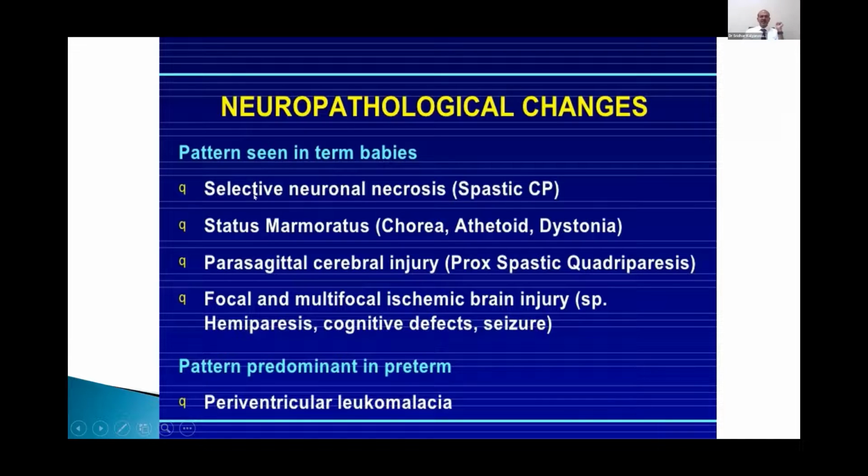The neuropathological changes typically seen in term babies include selective neuronal necrosis, which leads to spastic cerebral palsy; status marmoratus, which is typically the acute total asphyxia, with chorea, athetoid, and dystonic CP; the parasagittal or watershed brain injury, where you get spastic quadriparesis; and the focal and multifocal ischemic brain injury. This can happen in the acute on chronic or the total as well. This leads to cognitive defect, seizures, and hemiparesis.